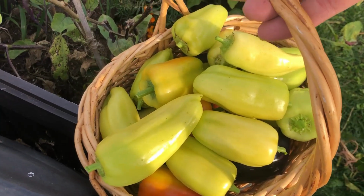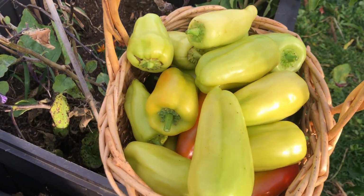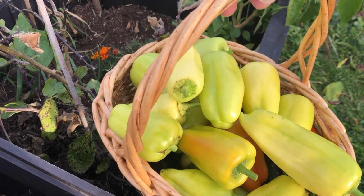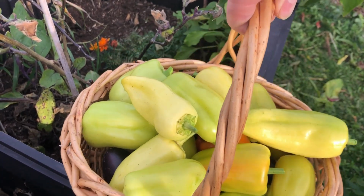Look at all of these peppers off of just one plant grown in the compost. That is outstanding.